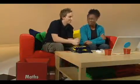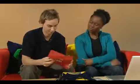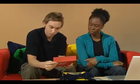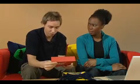I love football. Oh, me too. Listen. There are 16 fans at the football match. Half of the fans are girls. Half of the fans are boys. Half of the girls are wearing hats. A quarter of the boys are wearing hats. A quarter of the girls are wearing scarves. Three quarters of the boys are wearing scarves.